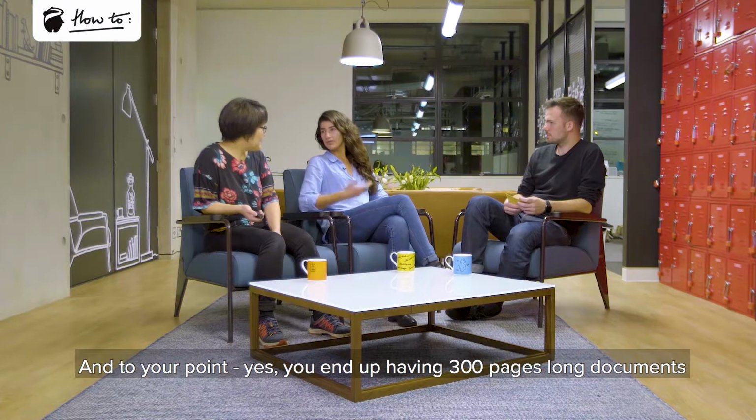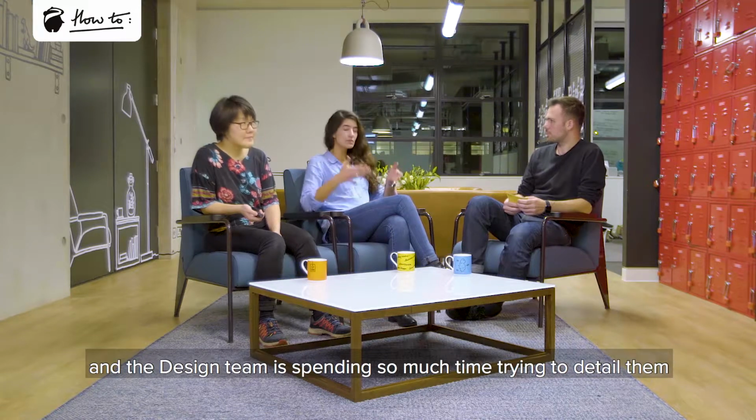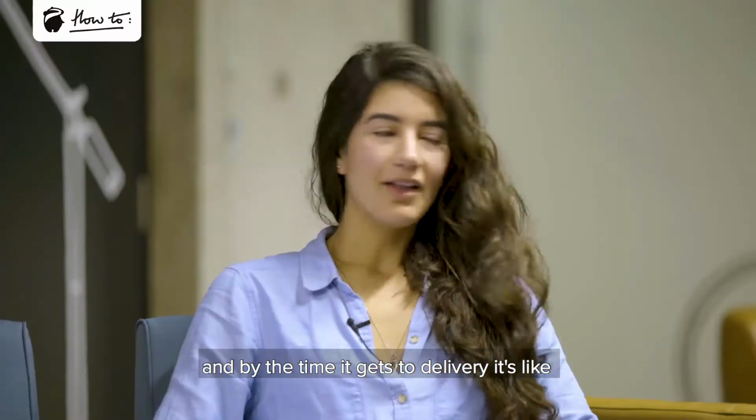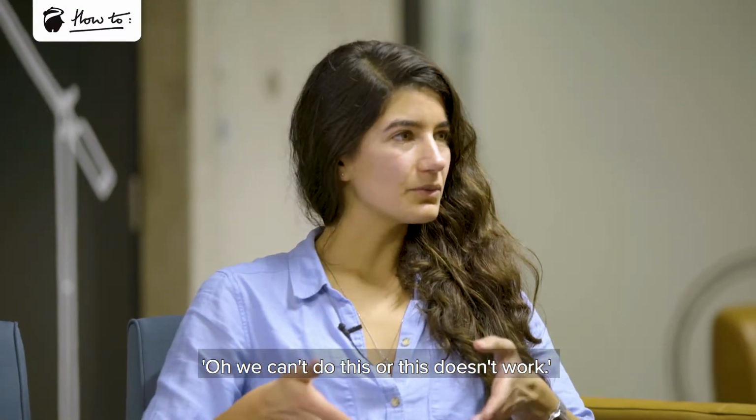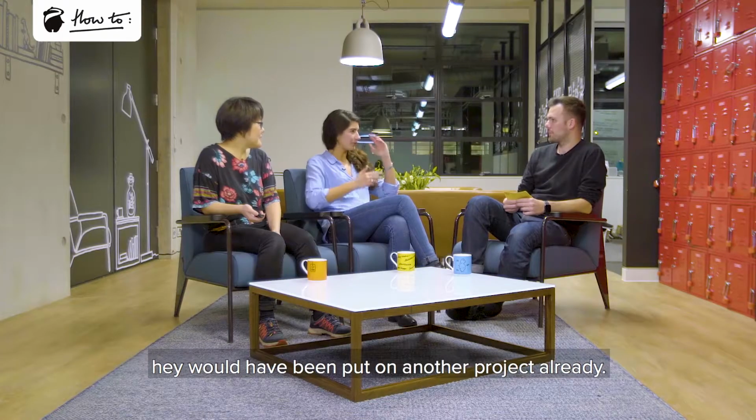Yeah, and to your point about documents, you end up having documents that are like 300 pages long, and the designer spends so much time trying to detail them. And then by the time it gets to delivery, somebody will be like, "Oh, we can't do this," or "This doesn't work." And even if it's as simple as a question, the designers have not long been gone because they've been put on another project or something. So it's definitely a lot of time and waste.